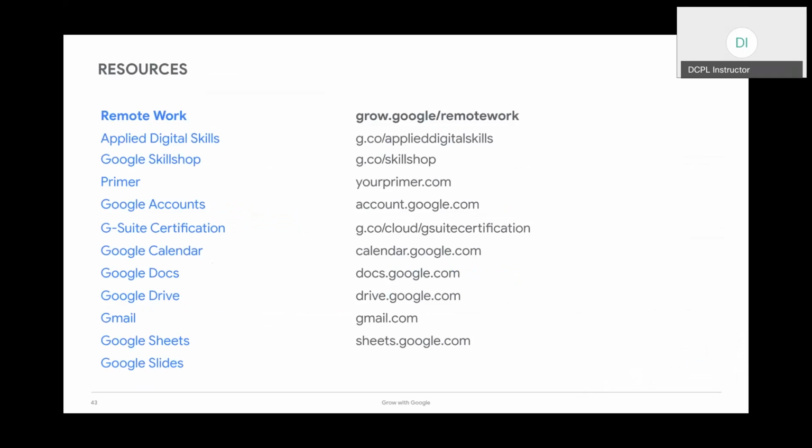These are the resources. I plan to post this page in the comments so you'll have access if you can't remember everything about where to go and figure it all out.